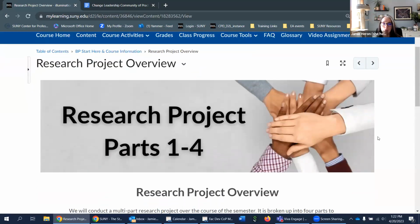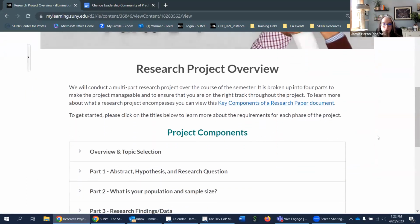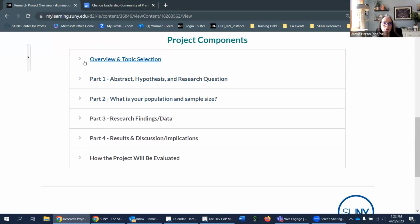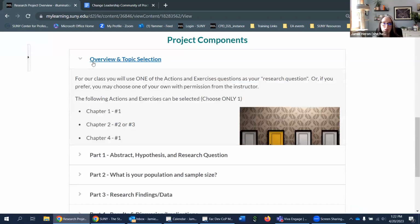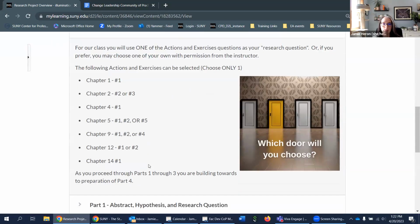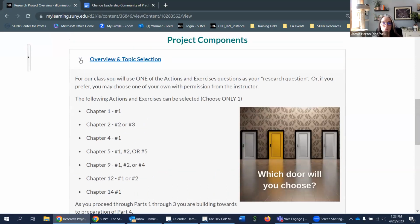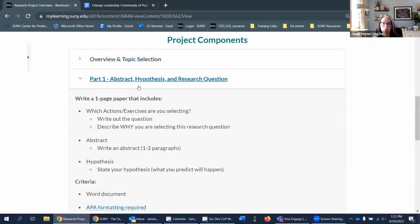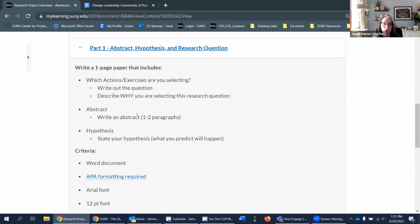I did something similar with their big research project overview. And so I've divided this up into those accordions again. I gave them a link to a document that I have about the components of the research project. And then if they want to learn more about the overview, this is a particular assignment that they're going to choose in module 2, and then in module 3, they're going to start with part 1, where they build the abstract hypothesis and develop a research question, right?